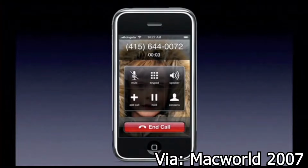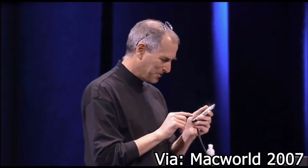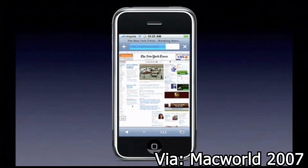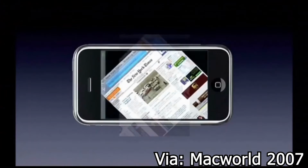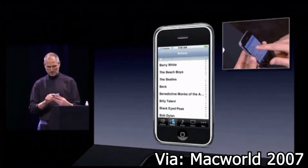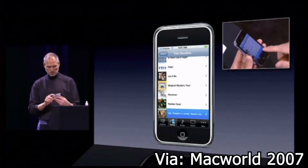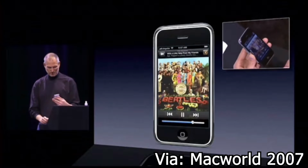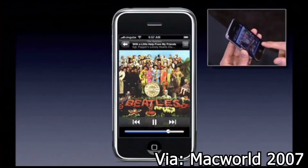Users could call people on it. Yes, I'd like to order 4,000 lattes to go, please. No, just kidding. Wrong number. Thank you. Bye-bye. Browse the web. We're showing you the whole New York Times website, and there it is. And guess what I can do? I can just put this into landscape mode, and there it is right there. Buy and play music. And if I want to pick somebody, let's say I want to pick the Beatles, I just tap them, and here's the Beatles songs with their albums right here. I want to play Sgt. Pepper's, I just hit Sgt. Pepper's right there, and a little help from my friends. Look at this gorgeous album artwork here. Of course, I got a volume control.